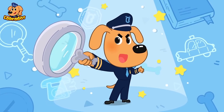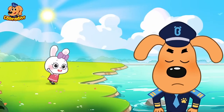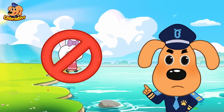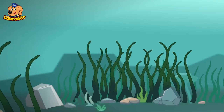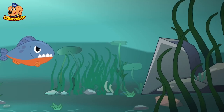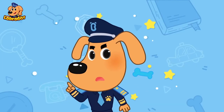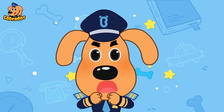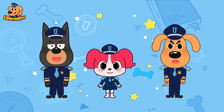Sheriff Labrador's safety talk. Kids, you should never swim without permission. Always swim in a safe place when adults are with you. There may be dangerous water plants, whirlpools, scary bugs, and fish in the river. Also, you could fall into the water if you're not careful. If you see someone fall into the water, find an adult and ask for help. Please remember that. Woof!